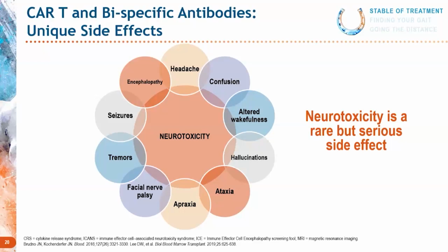When you're in the hospital receiving these drugs, you're getting a neuro exam every day. And then when you go home, that caregiver becomes a very important part of your healthcare team, and they're going to note any type of confusion. This again is self-limiting, and we tend to manage neurotoxicity with steroids.